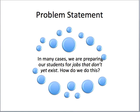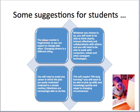So the problem statement. In many cases, we are educating the students for jobs that don't yet exist. How do we do this? And I don't have a good answer for you. Certainly one of the things is to say we need to give them a very general type of education, but that doesn't help very much. So that's a challenge that you're going to face as you go through your career. If I had to give advice to students, and I have given this presentation to students, or one very like it, here are some suggestions I've had for them.